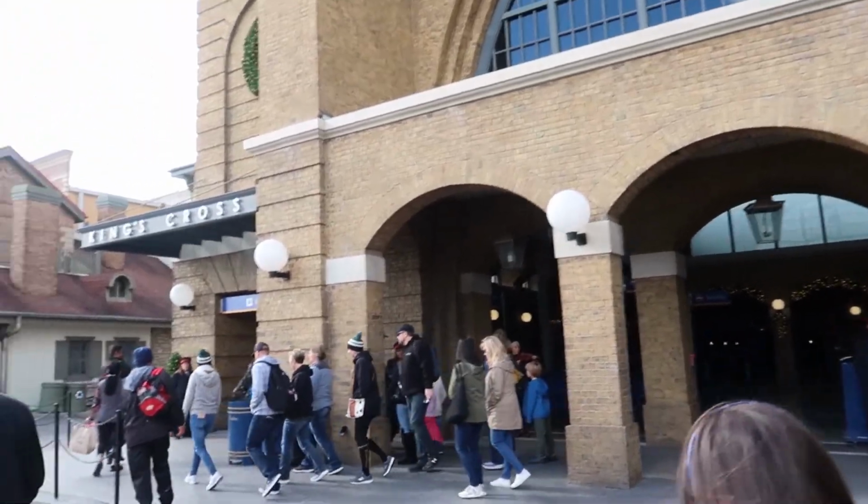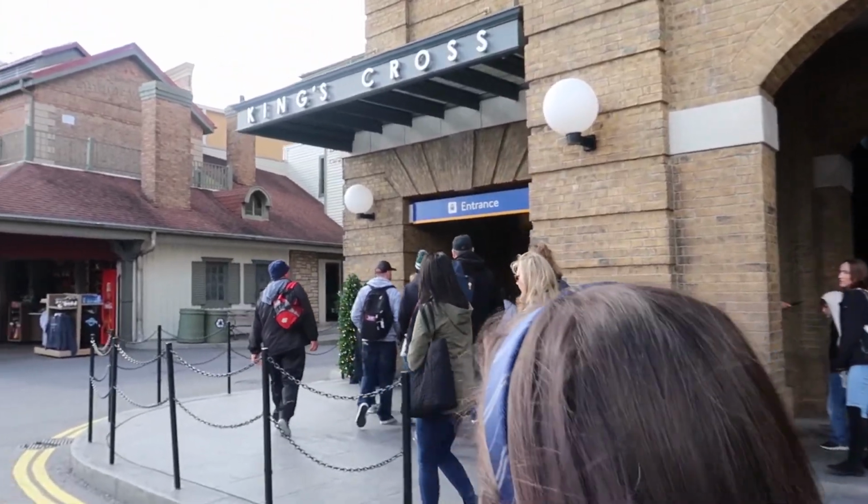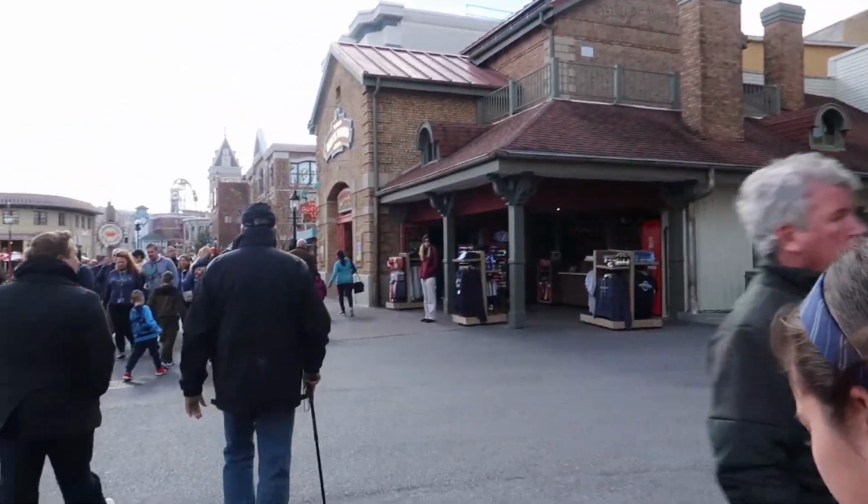Just kind of walking by King's Cross. I wonder what the wait time is for it. Pretty sure it's probably kind of long-ish. Oh, 10 minutes, not bad actually.